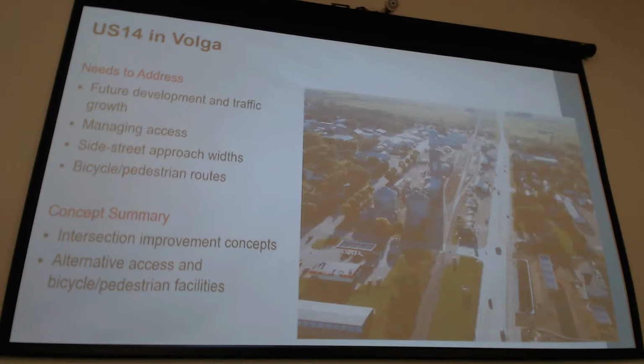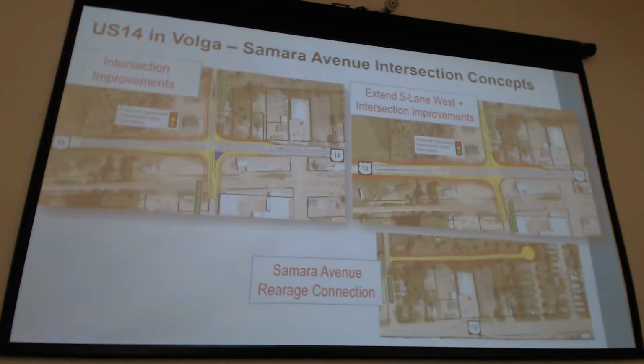So the concepts we developed looked at various intersection improvements, as well as some alternative access and bicycle and pedestrian facilities in the area. And the first one here is at Samara Avenue. A couple of intersection concepts here related to addressing some of the traffic and safety issues at this intersection.